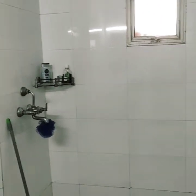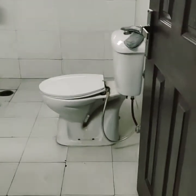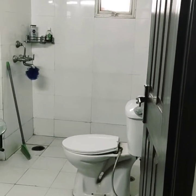This was the bathroom I was talking about. The flooring, the tiles are really boring and really old fashioned. So I just wanted to revive it within the budget.